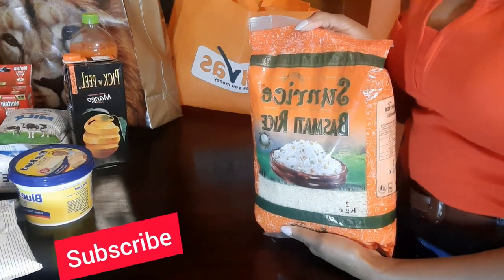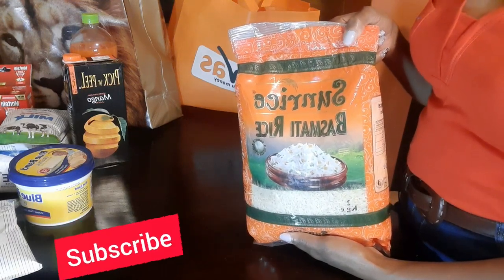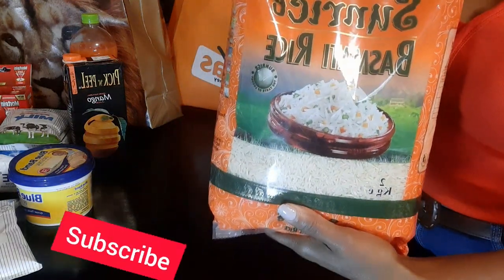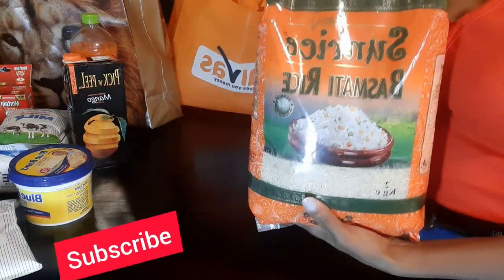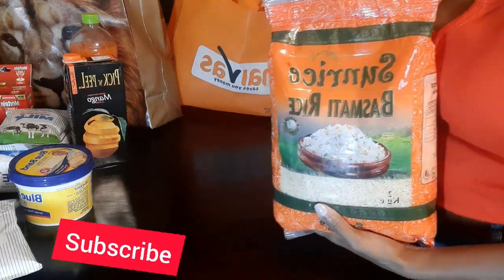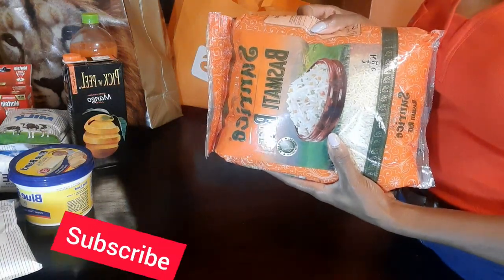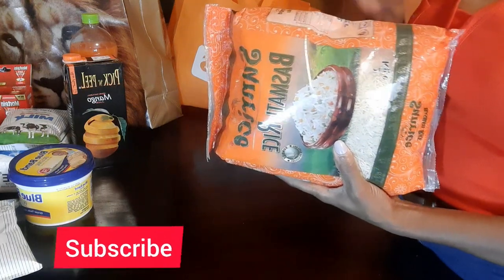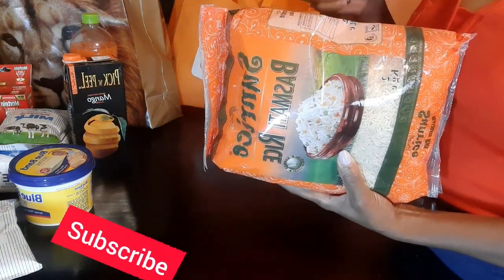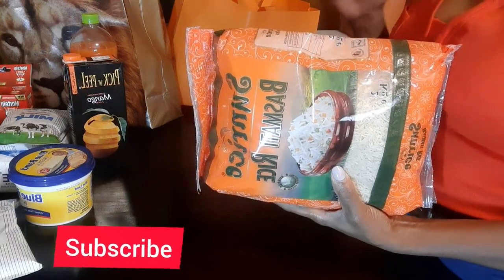So a friend recommended this rice, actually in the comments of the previous grocery shopping haul. Now I'm trying this. She said this is the best, and I also got a recommendation for this rice from a workmate. Guys, I'll also come with feedback for this rice. Actually, I had promised to come back with the feedback of the previous rice that I had bought, but I don't think I did, but I've done it now. So this one also, I'll come back with feedback.